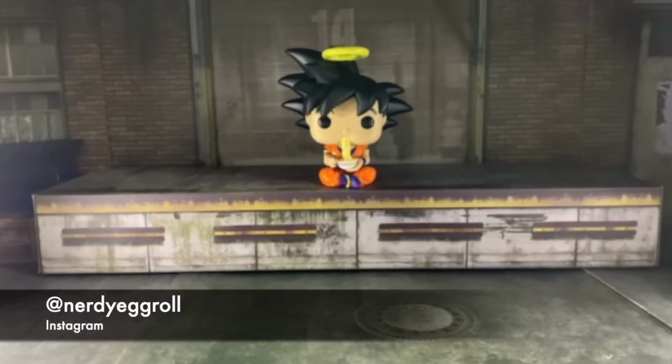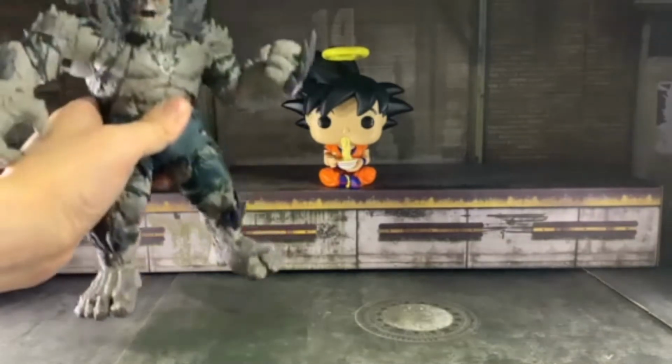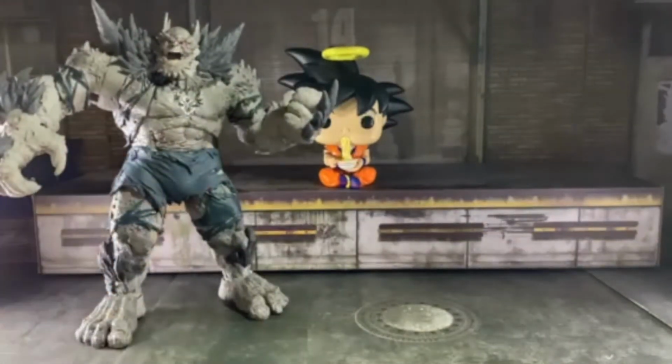What's good, everybody? Nerdy Egg Roll from Instagram here. Craig asked me to list my top 5 figures of the year. I think I was able to narrow down my top 5, so here we go. Let's get started. Coming in at number 5 is McFarlane's Devastator Batman. This thing is awesome. It's a beast of a figure.